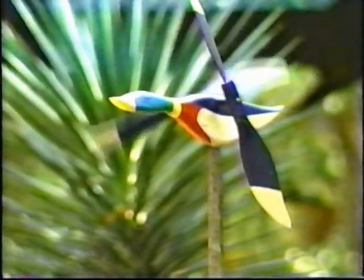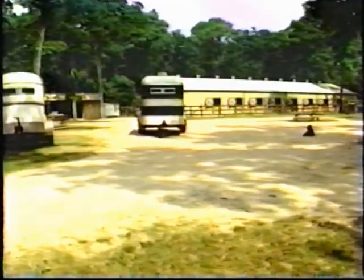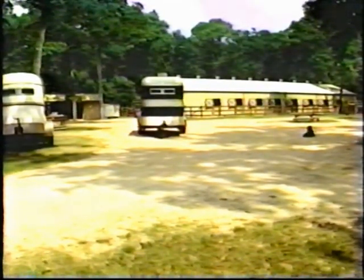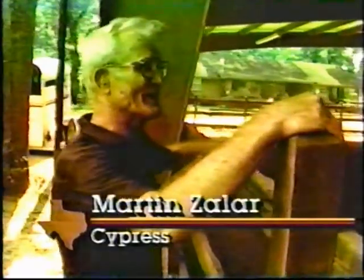When Marty and Irene Zoller moved to Cypress outside of Houston more than a dozen years ago, they already had family here, three sons and their families. They talked me into coming down, and that's why I decided I'd make a try at it, and kind of loved Texas, so I just remained here. But I've never been sorry.